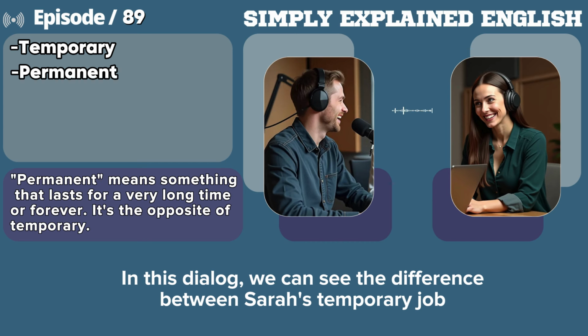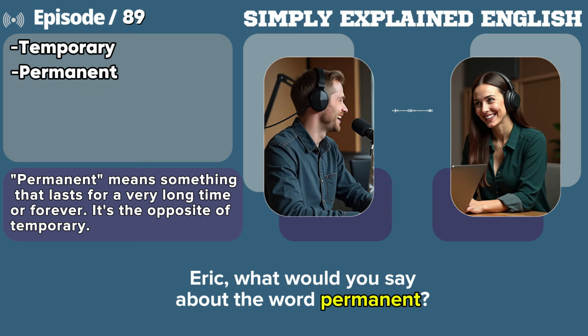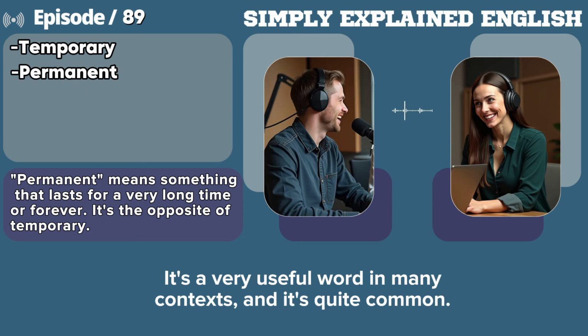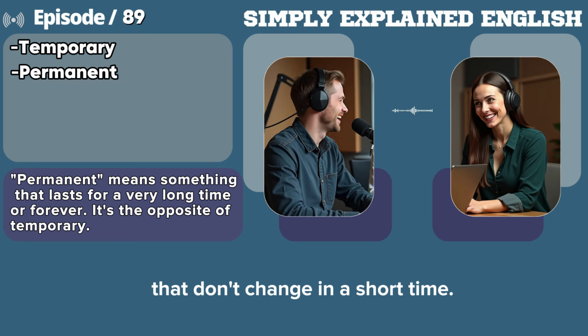In this dialogue, we can see the difference between Sarah's temporary job and her new long-term position. Eric, what would you say about the word permanent? Like temporary, it can be used in both formal and informal situations. It's a very useful word in many contexts, and it's quite common. We use it often to talk about lasting situations or things that don't change in a short time.